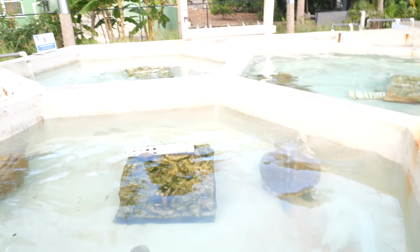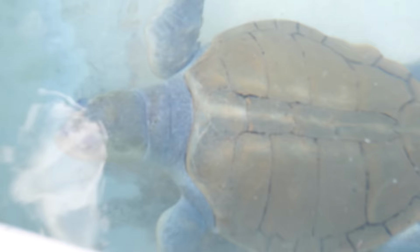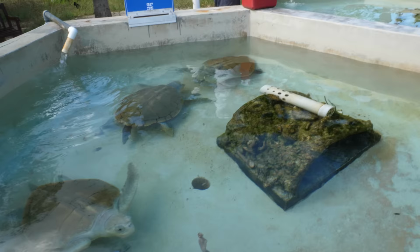And they were so successful that back in 1999, they sent 110 captive bred babies back into the wild in Mexico, where they are native. This is one of the carnivorous species of sea turtle. The Kemp's Ridleys have a very strong jaw that allows them to crunch the shells of crabs and clams, mussels, snails, and other invertebrates. And they particularly love a soft-bodied animal too, squid.